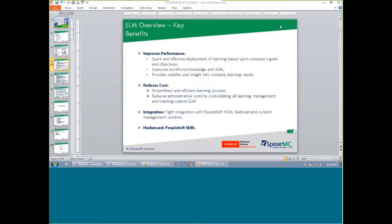One of the things that Michael mentioned earlier in the call is that you are trying to bring many learning solutions together and streamline different processes. So ELM is very seamlessly integrated with PeopleSoft HCM. It also provides third-party integrations with some of the webcasting software and content management vendors. And since you already have PeopleSoft HR and you already have skill set in PeopleTools technology, it also gives you another leverage. There is no need to learn an external software.